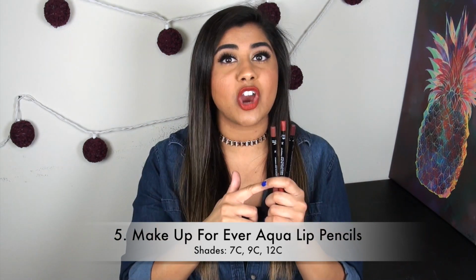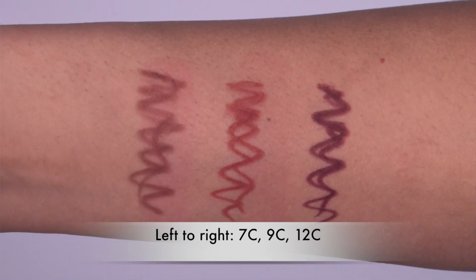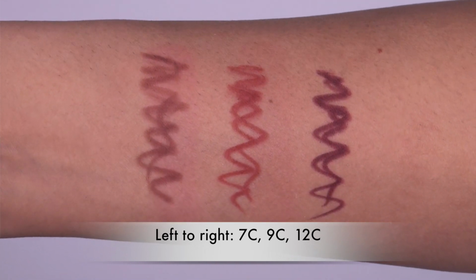But when these dry, and they just take a minute or two to completely dry down, they don't dry down tacky. They completely dry down smudge proof. They are pretty much completely waterproof, which is why they're called Aqua Lip. These do make amazing bases for any other lipstick you want to put on top, but these also work beautifully just by themselves as well.